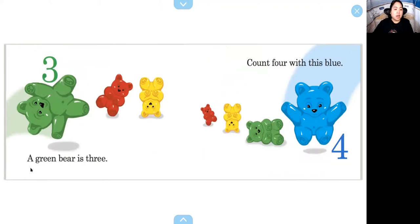Three. A green bear is three. One, two, three. When you count, you can touch each one. So here's my mouse. You see my little mouse moving around? The little arrow? There's one, two, three. So you can touch them also. One, two, three. You can count on your fingers. One, two, three.